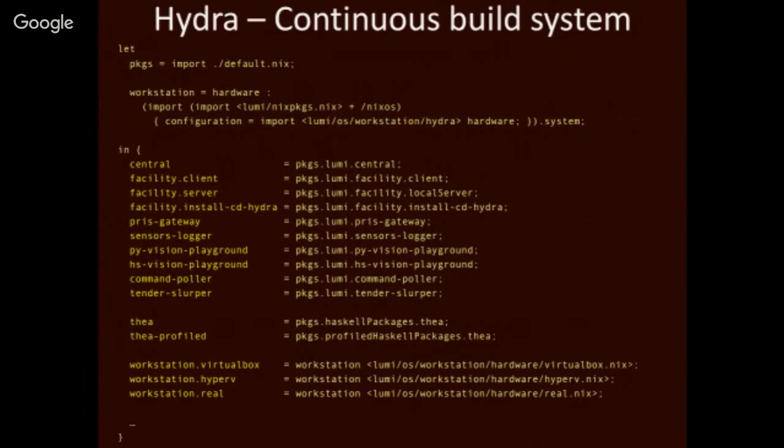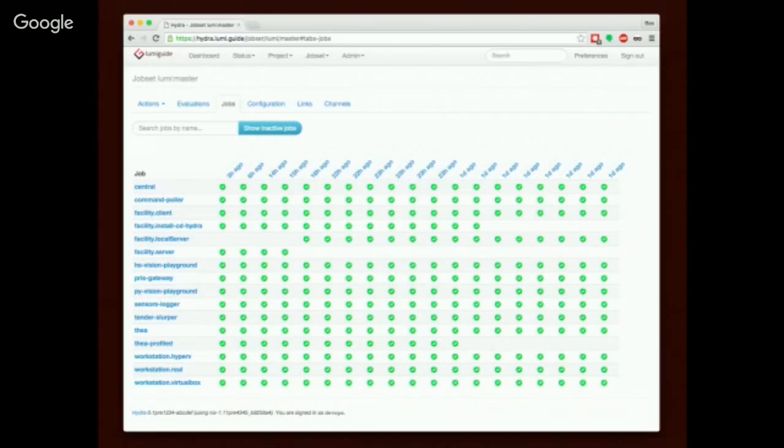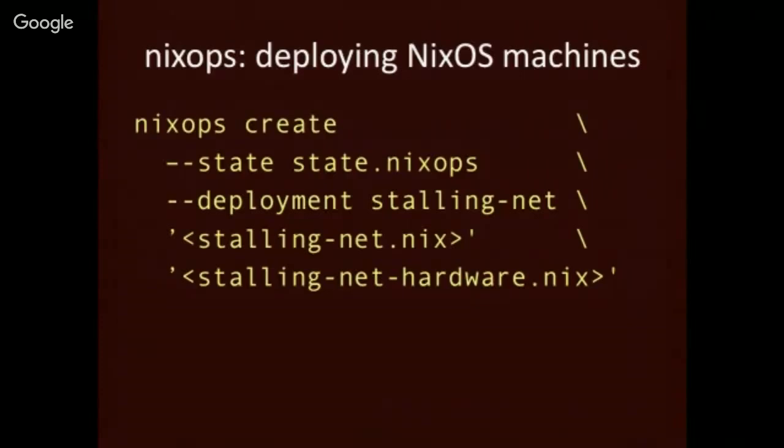Yeah, as mentioned, we use Hydra. Hydra is also configured using a Nix expression, and this here lists all the machines that we have in the field. And this lists all the jobs, all the projects that we want to build, and Hydra will then build them. And it also contains a nice web interface where you can see what went wrong. And finally, we use NixOps to then deploy.